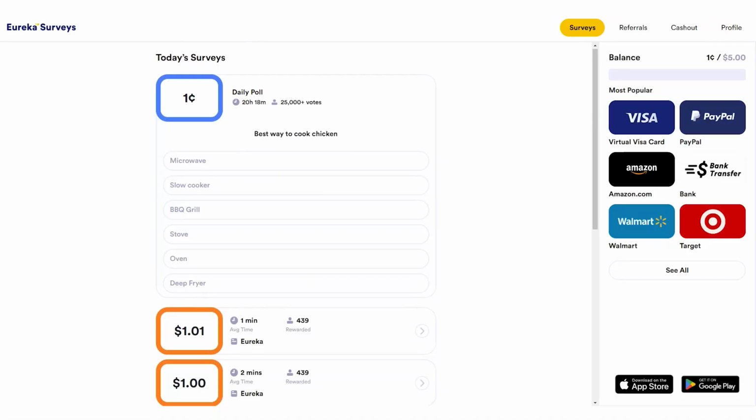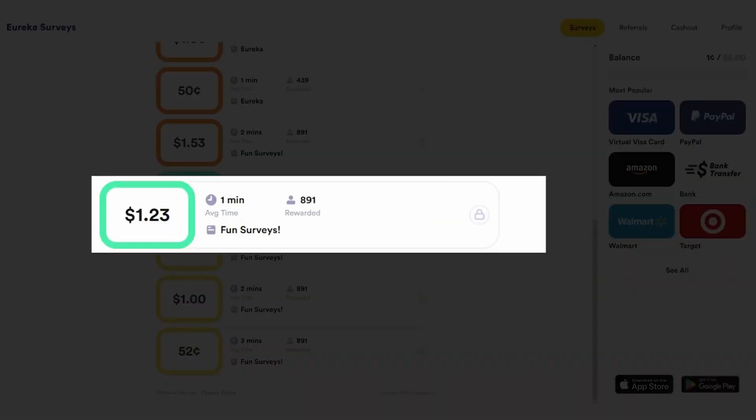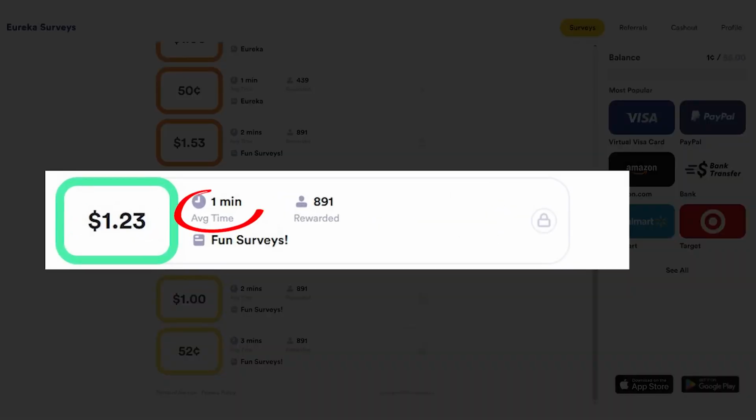Now, this one has really good ratings online as well, but they do tend to pay a bit better. So for instance, here's one where you make $1.53 for a survey that takes about 2 minutes, $1.23 for a survey that takes about 1 minute, and so on. So you do have the ability to make quite a bit more money than Surveys on the Go. But with that being said, the pay is still relatively low and the availability is also low as well.